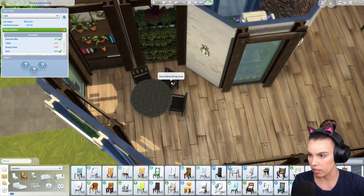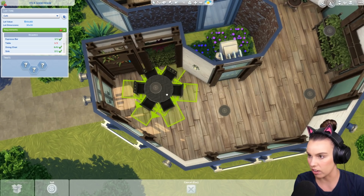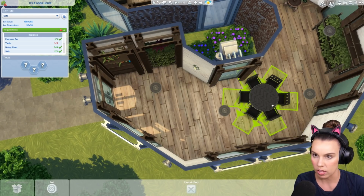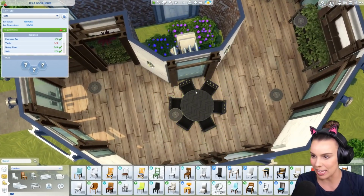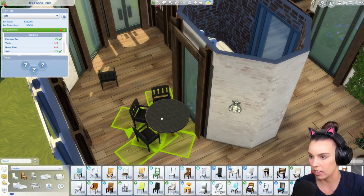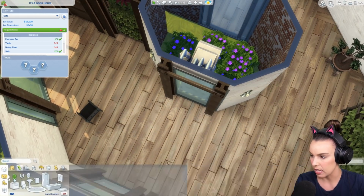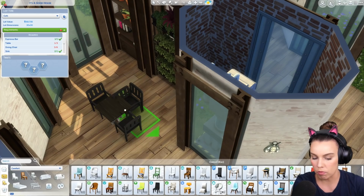How are we gonna fit this in? Is this gonna be our one big table? I don't think Sims can actually get around this though at all. This floor plan is too difficult to work with. I mean, I clearly just really wanted to use that table, but I think it's just not going to work in this space.